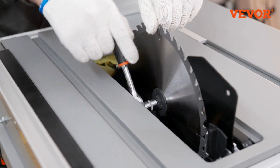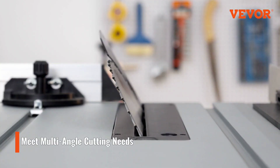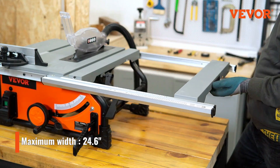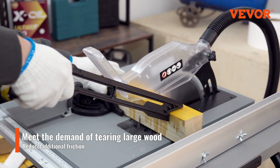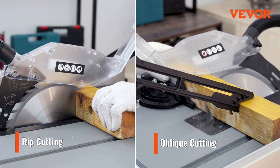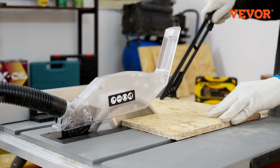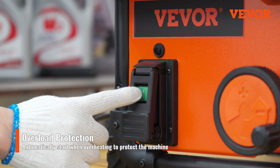One aspect I truly appreciate is the saw's portability. If you're working in a confined space or need to move your saw around, the foldable design is a real advantage. The dust collection port is also quite effective. It won't catch everything, but it certainly helps keep your workspace tidier. For its price, this saw offers good value, especially if you're a do-it-yourself enthusiast or a weekend woodworker. Just keep in mind that it's not designed for professional-grade precision in heavy-duty tasks.